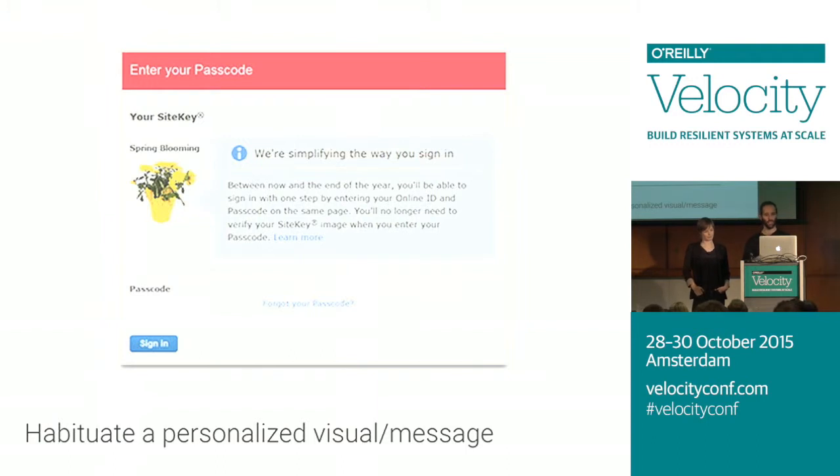So this is a big image, it's a big and noticeable step, and they're trying to habituate this process. Help the user really get used to seeing this, so when it's not there, they're not going to proceed. Now, stats show that motivations still trump this, and users still click through, but some users don't. So it's another piece of the puzzle you can consider when you design your system. Have a personalized phrase or visual that's bold enough to notice, to help your users identify they're being attacked.